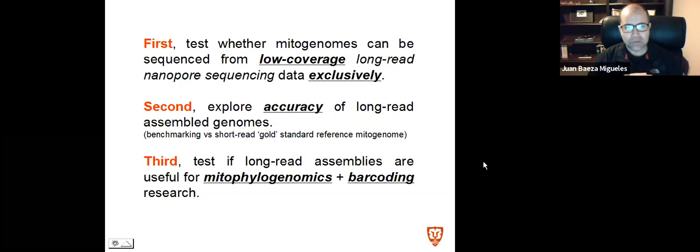There are several studies, and they are increasing every month, using long reads, Nanopore and PacBio, together with short reads for the assembly of large genomes, including the human genomes, bacterial genomes, viral chromosomes. However, to the best of my knowledge, for mitochondrial genomes, there's no study so far, especially in the arthropoda, a really very diverse group of invertebrates, that has used long reads exclusively to retrieve mitochondrial genomes.